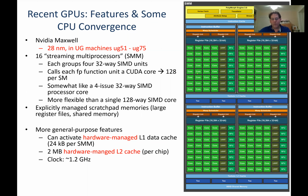Why have I shown you this one? First, it's not that different in more recent GPUs. And secondly, these are the GPUs that are in the UG machines numbered from 51 to 75. So again, for the next assignment, we want you to do some comparisons. These are the GPUs you have available to you. They're a little different in process technology. Best practice in comparing performance is you do it in the same process technology. So this is not quite the same as the CPU. That's something to be aware of and to try to adjust for.